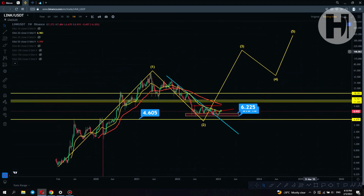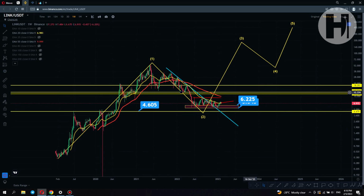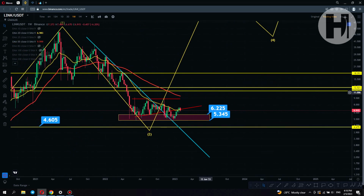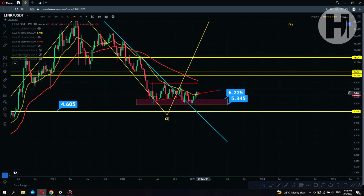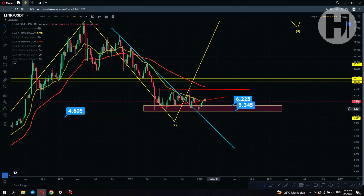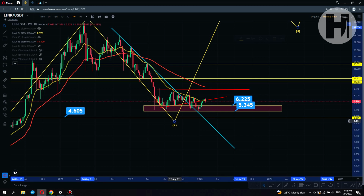So taking a look at the weekly chart, we are here on Binance, and you can see that we have multiple yellow resistance and support trend lines. Those we would be targeting later on once we start breaking above the major resistance levels that we have here. For now, potentially we could be coming back down to this support block anywhere from $6.225 to $5.345. Each time we were in that support block, we saw a move to the upside. So maybe that's what's going to happen one more time before we eventually move to the upside for good.